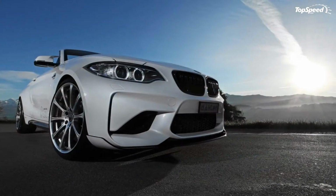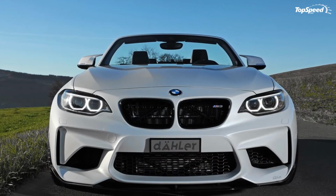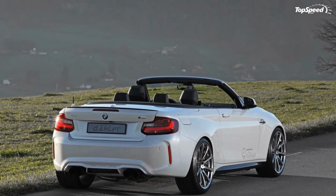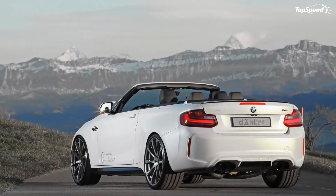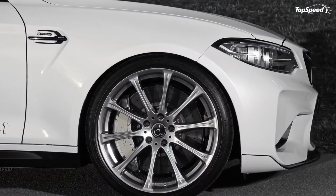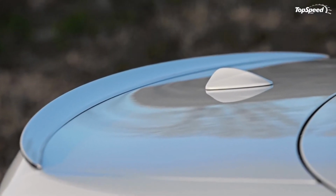No matter which way you slice it, Dähler's build of the M2 convertible is as impressive as it looks and sounds. Suspension and brakes. Suspension and brake upgrades on the M2 convertible are minimal in quantity, but they're still significant given the other changes that have happened to the car. The long and short of it, literally and figuratively, is that the Swiss tuner installed an adjustable sport suspension with 16 settings and big brakes with 15.75-inch discs and 8-piston calipers.